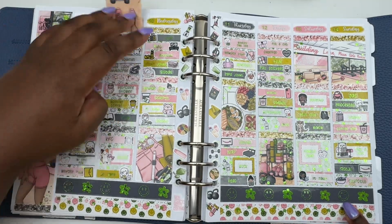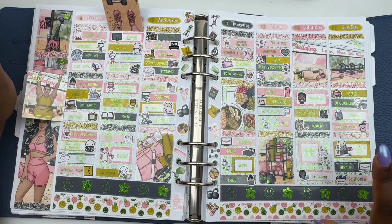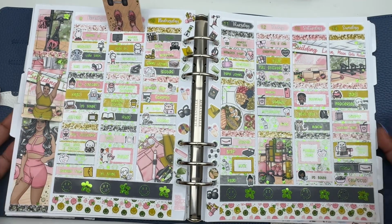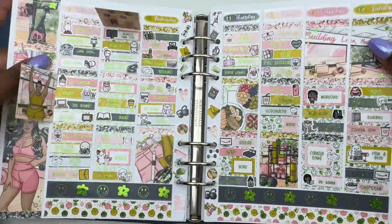I'm kind of sad because I didn't realize until literally Saturday that I forgot to turn my mic on. So, yeah, there's no audio for the day by day. So, here is the spread. I still wanted to show you guys the spread.